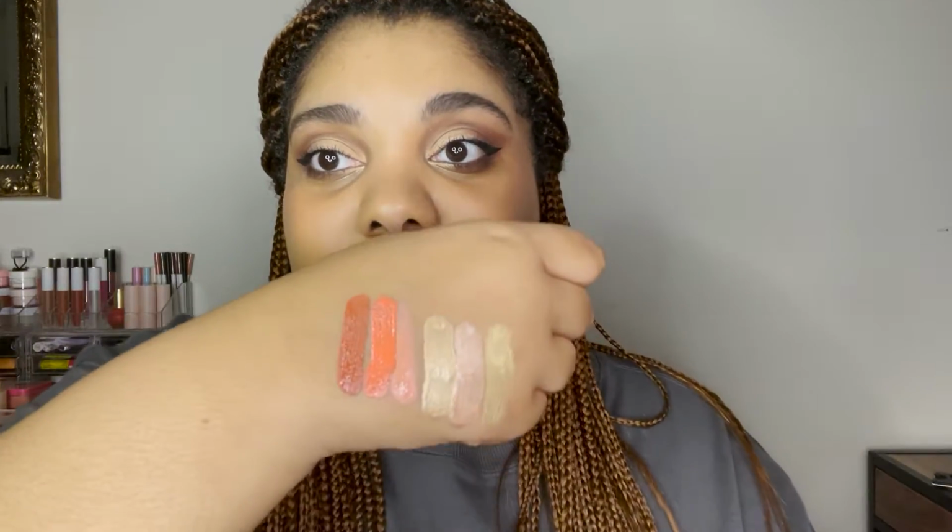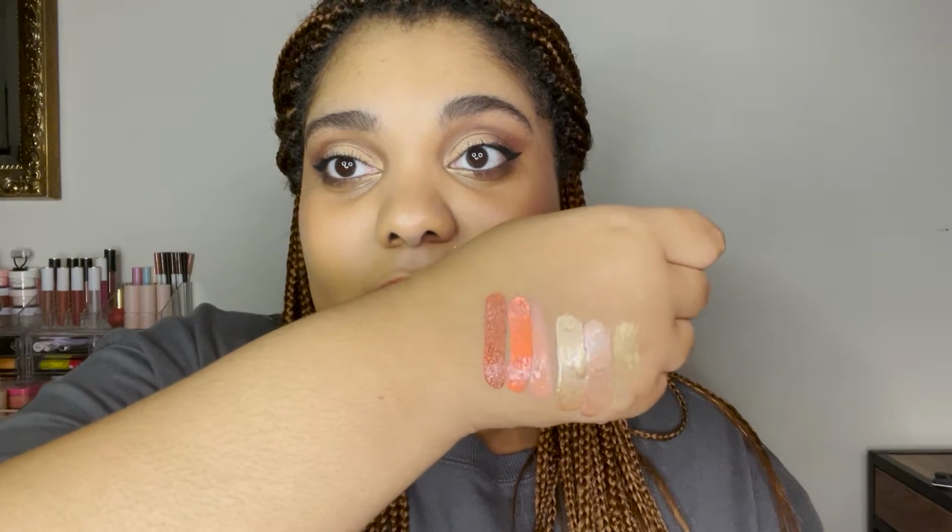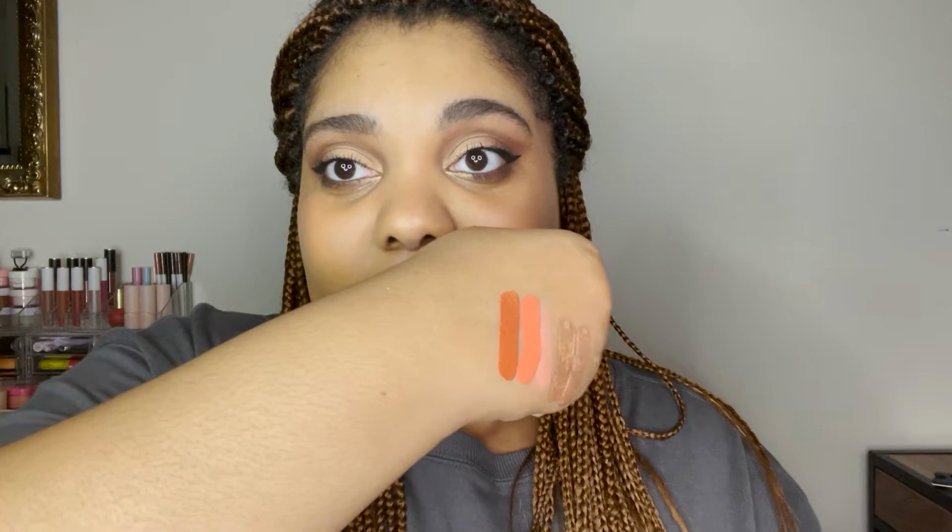And these blushes are so pigmented. If anything that I've shown you thus far is something you need to watch out for as far as using too much, it's going to be these blushes, because 1 dot, maybe half a dot is enough for you. And next, I'm swatching. This is shade Joy. I love that one. That's so pretty.